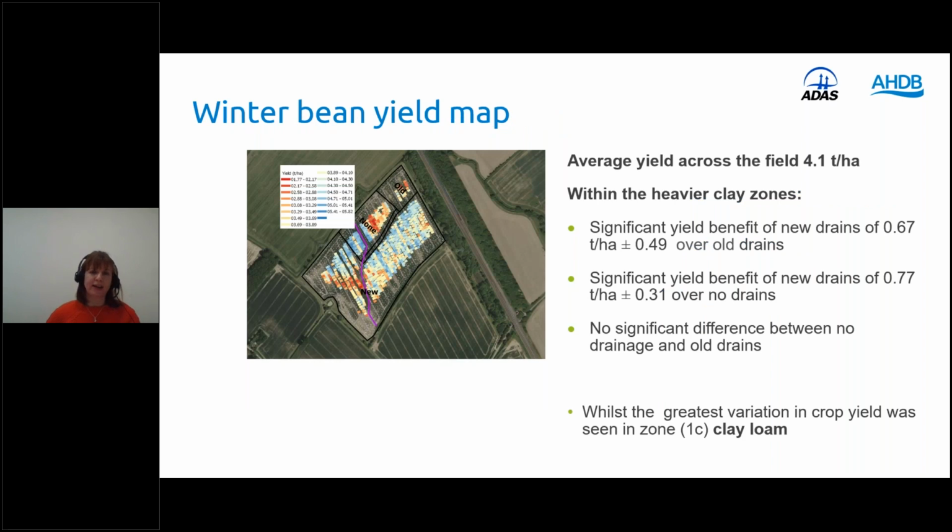Now moving on to harvest and the winter bean yield maps that we've got. We measured an overall average yield across the field of 4.1 tonnes per hectare, which is within the average for the year for winter beans. And if we compare yields within the different soil zones, we're seeing a significant benefit of new drains over the older drains, so a yield increase of 0.67 tonnes per hectare. When we compare new drains over no drains, we're getting a 0.77 tonnes per hectare yield increase. And when we compare the yield in the no drains drainage area and the old drains, there's no difference.